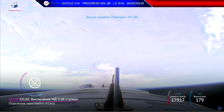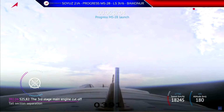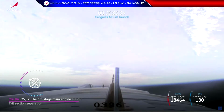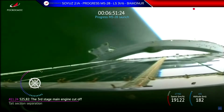Once again, third stage shutdown and spacecraft separation scheduled at about the 8-minute, 49-second mark. That will be followed in short order by the command to deploy the solar arrays and navigational antennas on Progress. Seven minutes into the flight, about 1 minute, 49 seconds of powered flight remaining.